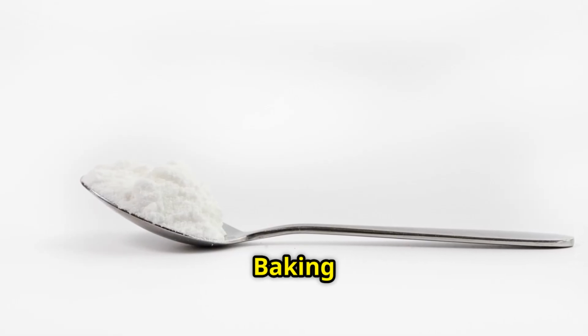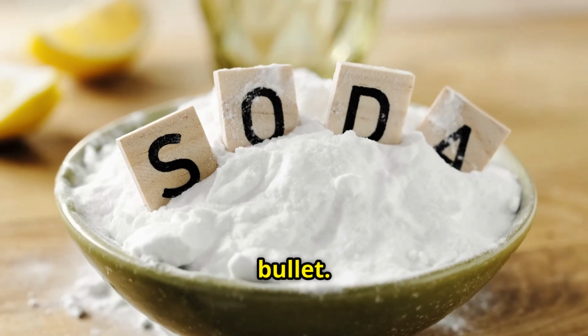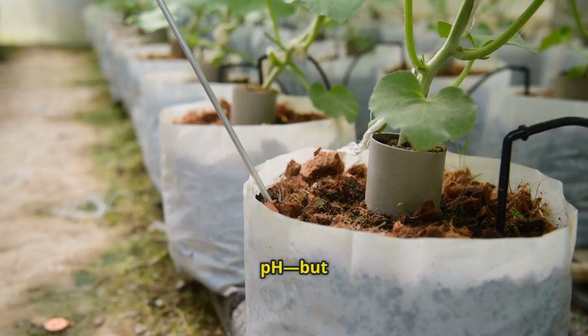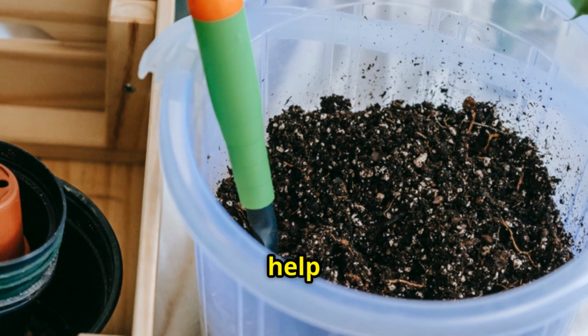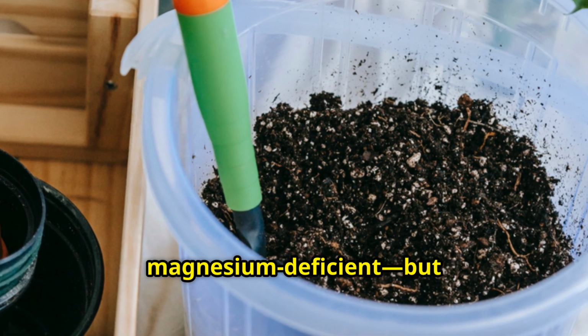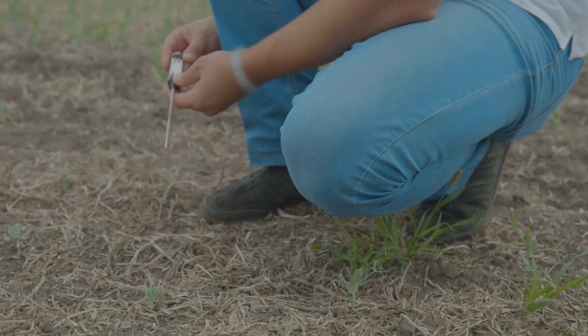So who wins? Baking soda or Epsom salt? The truth? Neither one is a magic bullet. Baking soda can adjust soil pH, but only temporarily, and it comes with risk. Epsom salt might help if your soil is magnesium deficient, but that's rarely the case, and overuse does more harm than good.